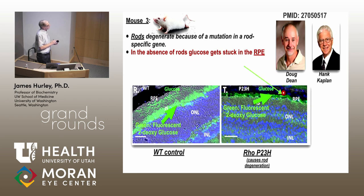So Doug Dean and Hank Kaplan at the University of Louisville looked at a mouse that had a mutation in rhodopsin that caused the rod photoreceptors to degenerate, the rho23-HIS mouse. Maybe some of you know about that. And what they did was they injected a fluorescent molecule of glucose into the mouse. That fluorescent glucose can get taken up into cells through that glucose transporter, and it can get phosphorylated. And when glucose gets taken up into a cell and gets phosphorylated, it's trapped inside the cell. And if the glucose is fluorescent, then you can see the cells become more and more fluorescent.